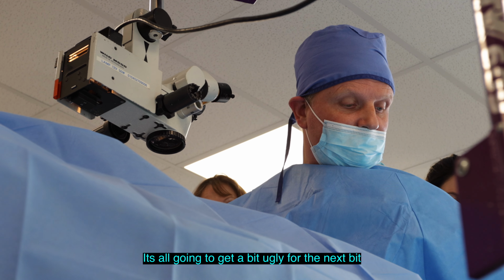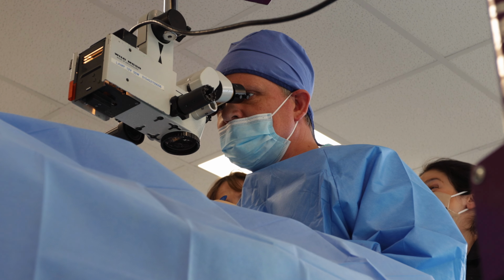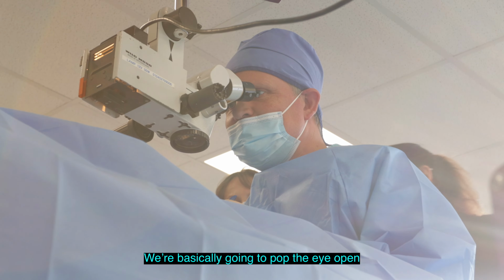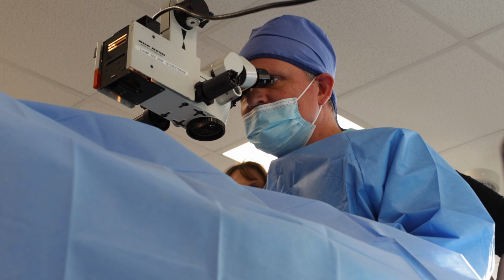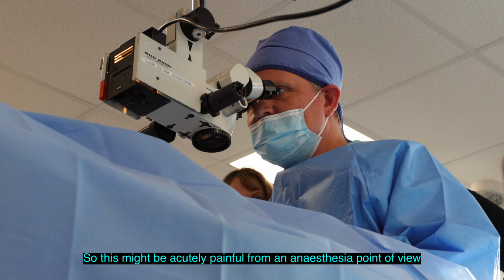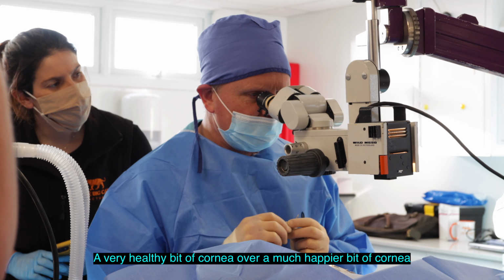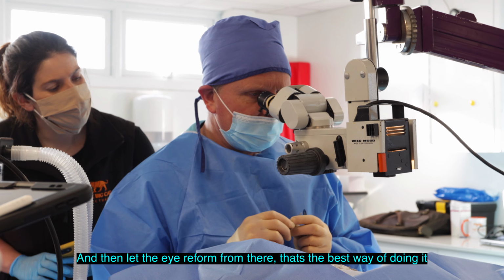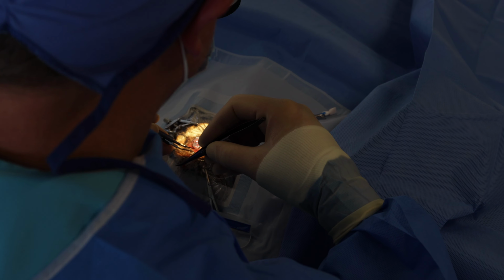We're going to get a bit ugly for the next bit. We're basically going to pop the eye open. So this might be acutely painful from an anaesthesia point of view. So I'm just going to close over what now looks a very healthy bit of cornea over a much happier bit of cornea, and then let that eye reform from there. That's the best way of doing it.